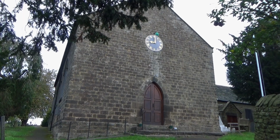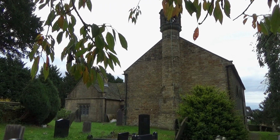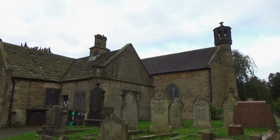St. Luke's Parish Church was originally built of wood, but was destroyed by a violent storm in June 1545. The church was rebuilt in 1661 and enlarged in 1836.